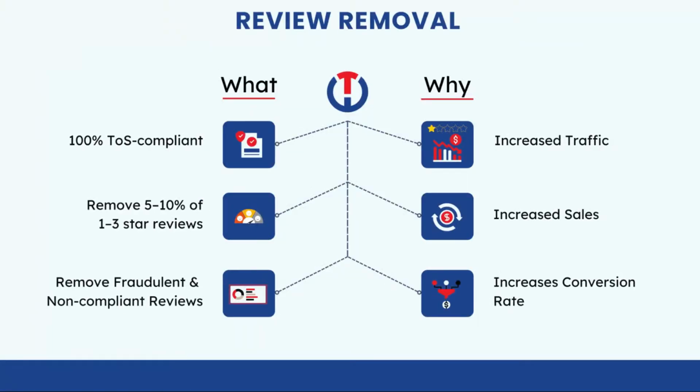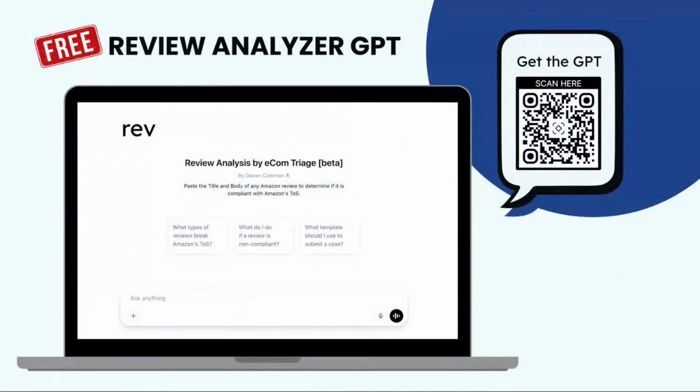When it comes to review removal, first of all, it is possible. It takes a lot of work, but it's possible, and you can do it 100% TOS compliant. The results are increased traffic, increased sales, better conversion rate, and ideally a better rating as well. That doesn't always happen, but you tend to still see an increase in sales. So I'm going to start off by giving you the GPT that I've created here.